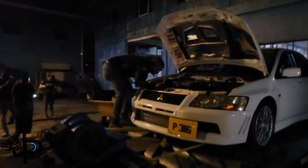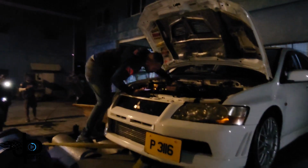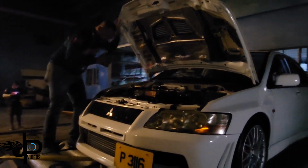So we have the tuner here, tuner and builder. Actually no, he's the builder, just checking over the car, making sure everything is okay. And everything is on point.